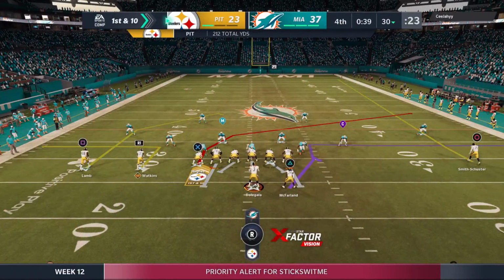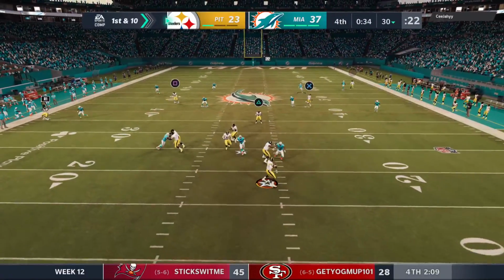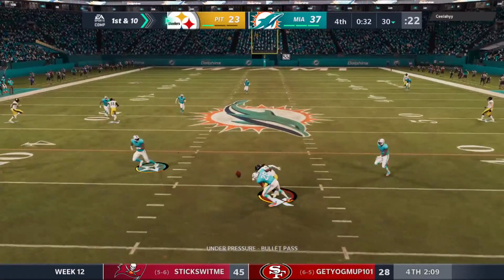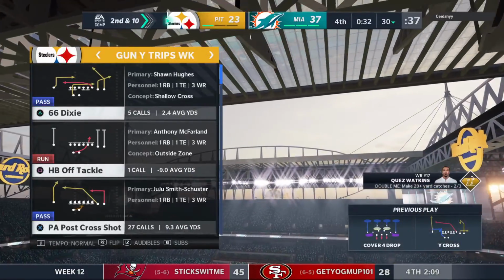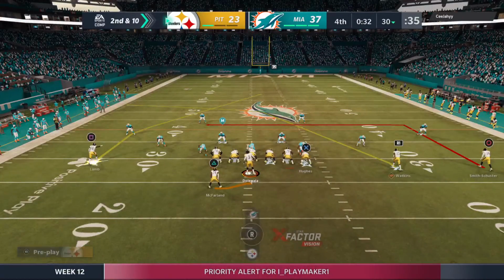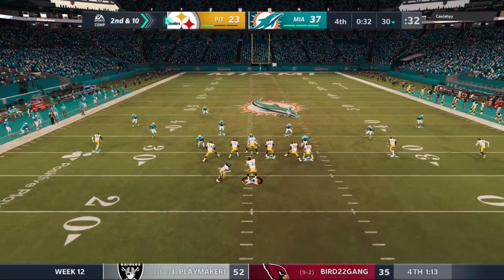Give him 10 yards there, and by the nose of the football, he's going to have a first down. And that's going to be incomplete. Too tough to hold on to that one. It's 2nd down. Ball on the 30 as they come up 2nd and 10.